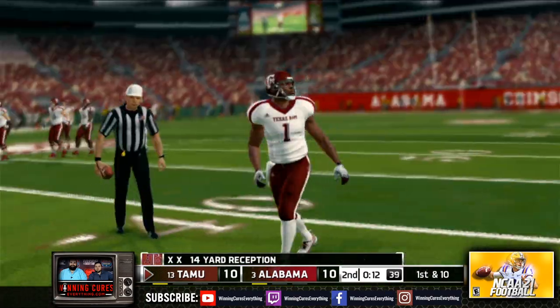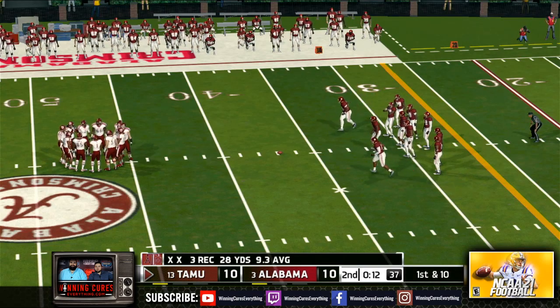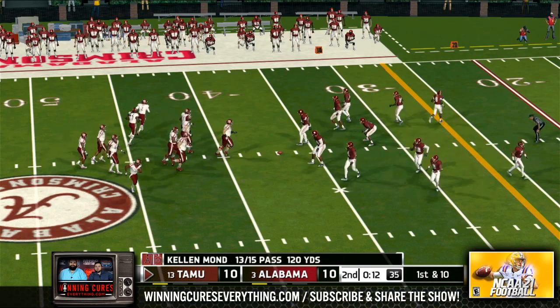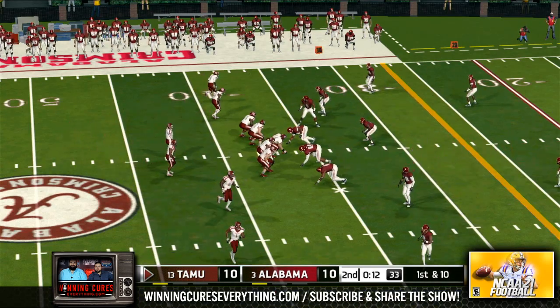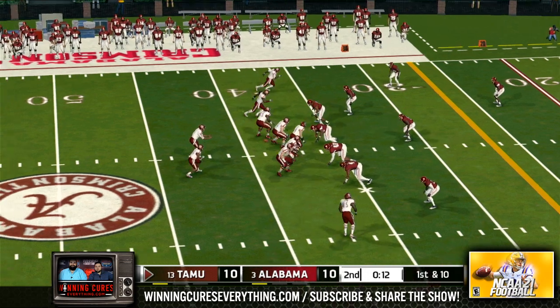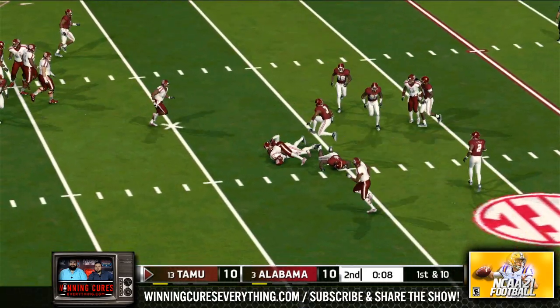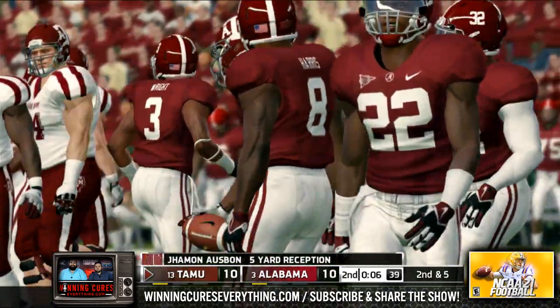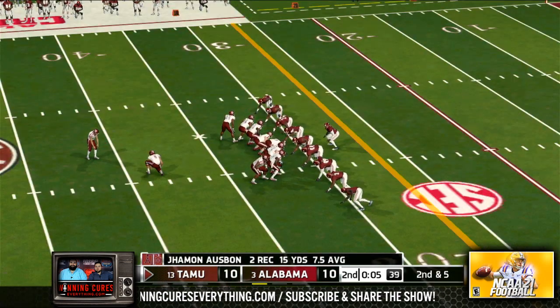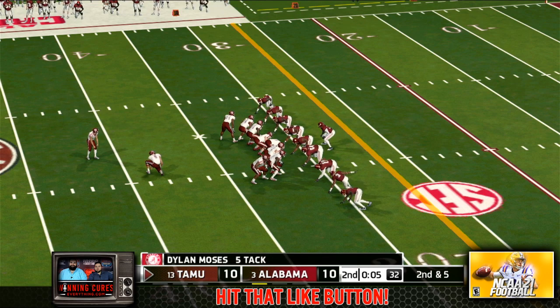Makes the catch and gets out of bounds. First down. It's first and 10. Ball on the 37. Got it and brought down immediately. Texas A&M will take their last timeout. Did you see how he looked that ball into his hands? That's how you catch a football.